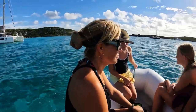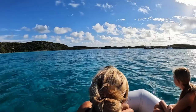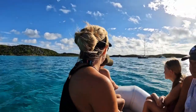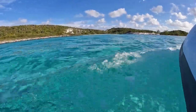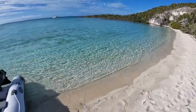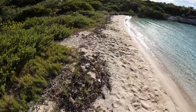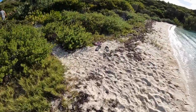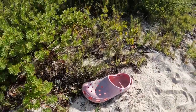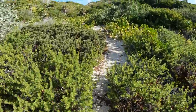Off we go. We are on our way somewhere there. Not sure why everyone is going there, so we are going there too. We are like sheep. The water is so clear, always amazed by that. And here where the flip-flops are, this is where the trail starts. So if you want to know where the trail starts, just look for a pink flip-flop. I think that is one of ours. And this is the trail.